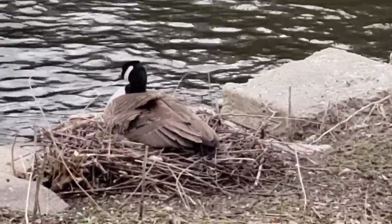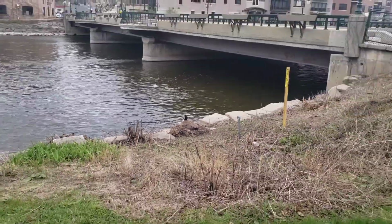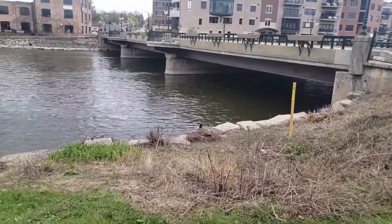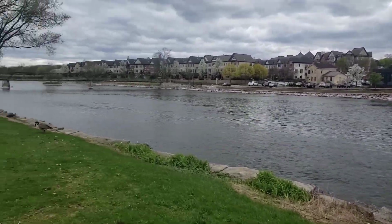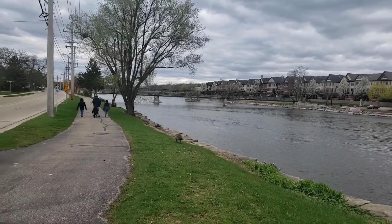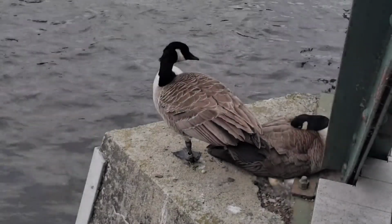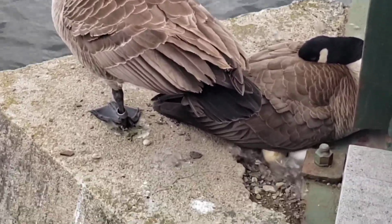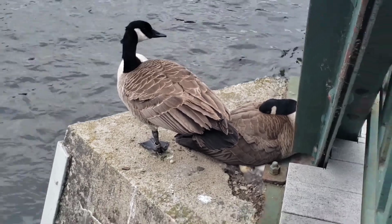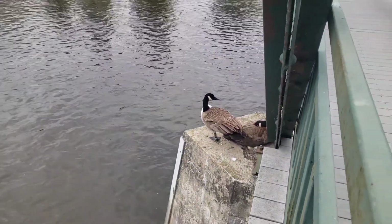Look at these geese, they're having babies right by the river. Let's keep walking. Wow, these geese are having babies on top of the bridge. I wonder how they're gonna get down, it's so high.